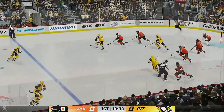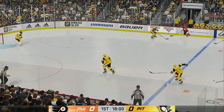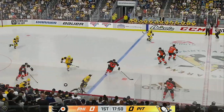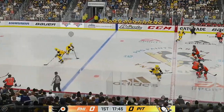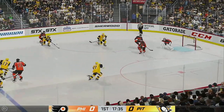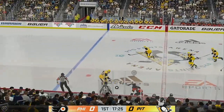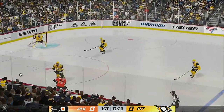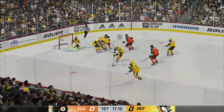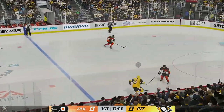Philadelphia's won the draw. Along the wing, up the neutral zone. Philadelphia's got it along the wall. The Penguins get a hold of the puck in their own end. Quick feed to Rust. Handles the puck. Lets the wrister go. Nowhere for that shot to go through. From the left side, they gain the zone. Philadelphia's got a hold of it along the wall. Stones him in front. Pittsburgh's got it against the boards.